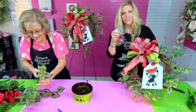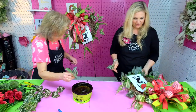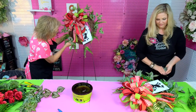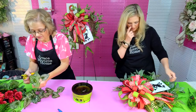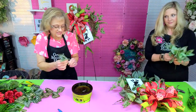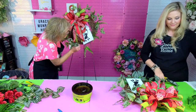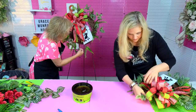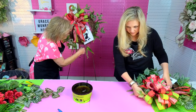So we're still just going around with the fern. I just love this though. Love that greenery. Yep, I'm going tomorrow to get some new flowers and things to plant in my yard, and I cannot wait for that. I hadn't decided what all I'm going to get yet, but I just cannot wait.